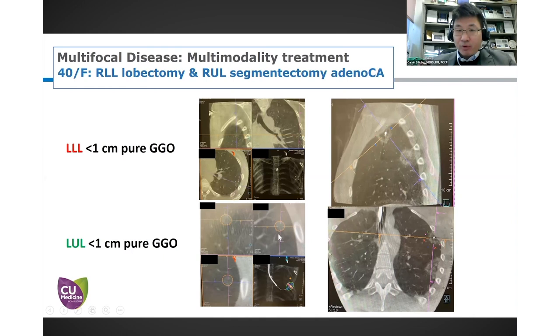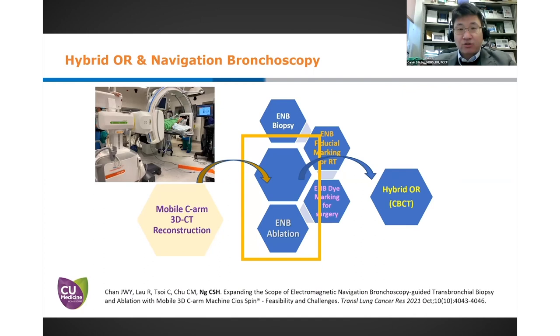These are ideal candidates in some ways, where you want to preserve lung function to ablate. And these are the two post-ablation areas on the cone beam CT immediately after the procedure on that day. A lot of people, of course, don't have cone beam CT. We're working towards introducing a potential mobile C-arm with a 3D CT reconstruction to replace cone beam CT in order to enable this technology to be used in more centers.